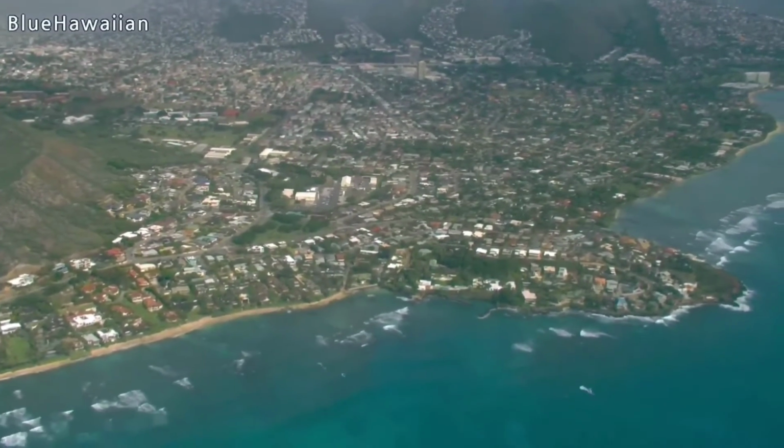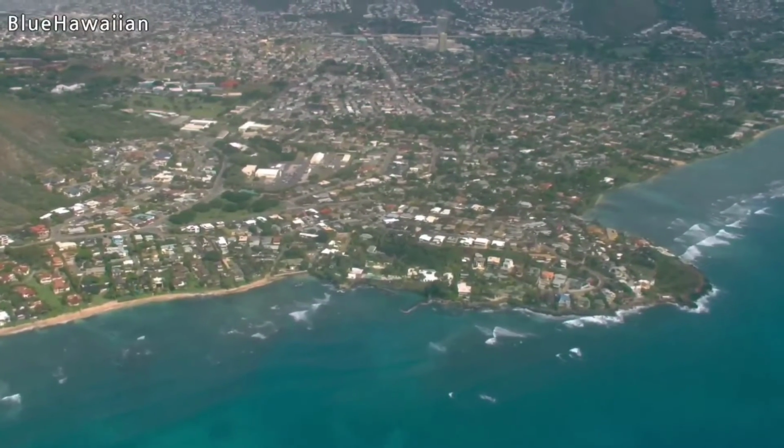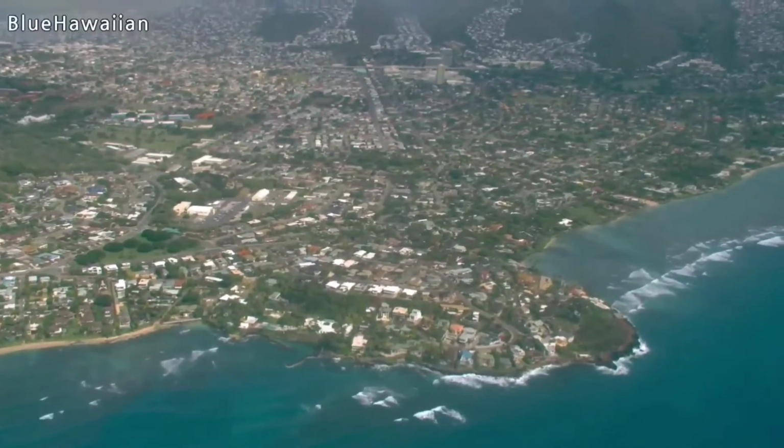Passing by Black Point, most expensive real estate on the island. Pretty much this whole side of the island, high-end real estate, the southeastern part, homes in the millions.